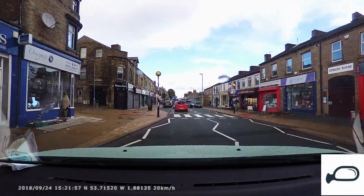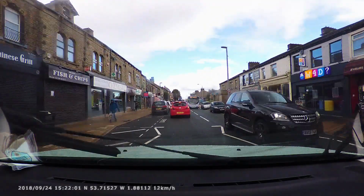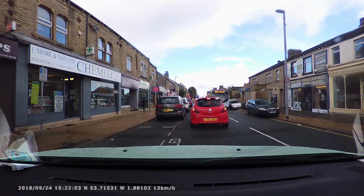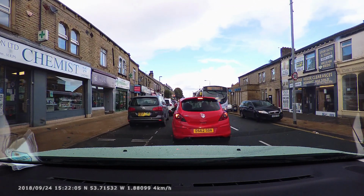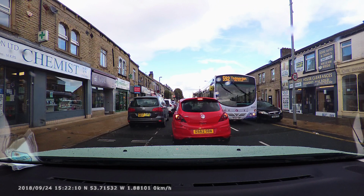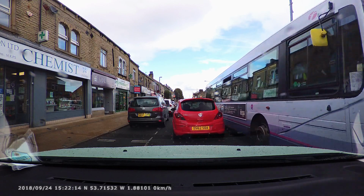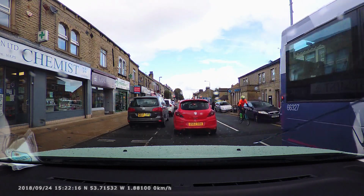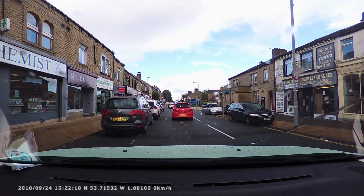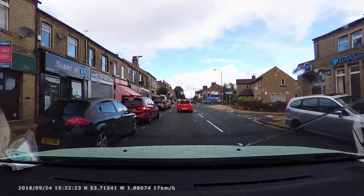So we've got a queue ahead of us. Again, just keeping an eye on that outside mirror in particular to make sure that nobody's trying to get past us. You've got to think about human nature in these situations. Quite often, drivers are going to try and get past you, and that's going to be because of their impatience.